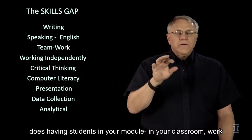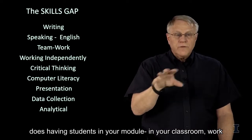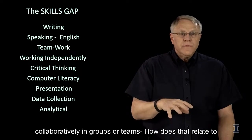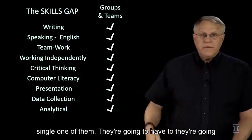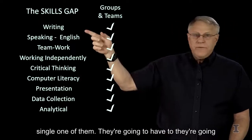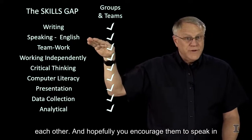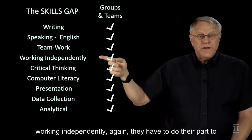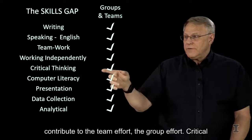How does having students in your module, in your classroom, work collaboratively in groups or teams relate to this? Well, as far as I'm concerned, it checks off every single one of them. They're going to be writing in their tasks. They're going to be speaking to each other, and hopefully you encourage them to speak in English. Teamwork, obviously, in groups and teams, working independently. Again, they have to do their part to contribute to the team effort, the group effort.